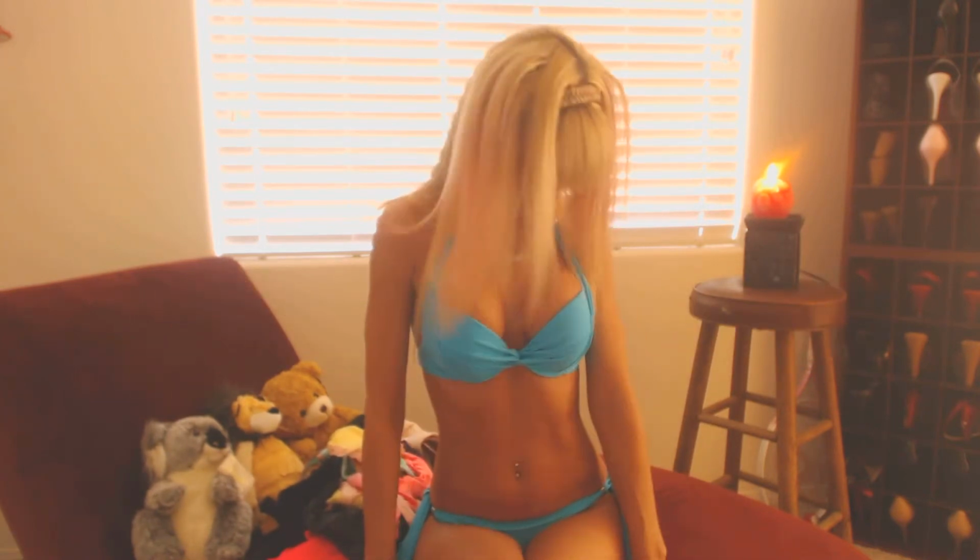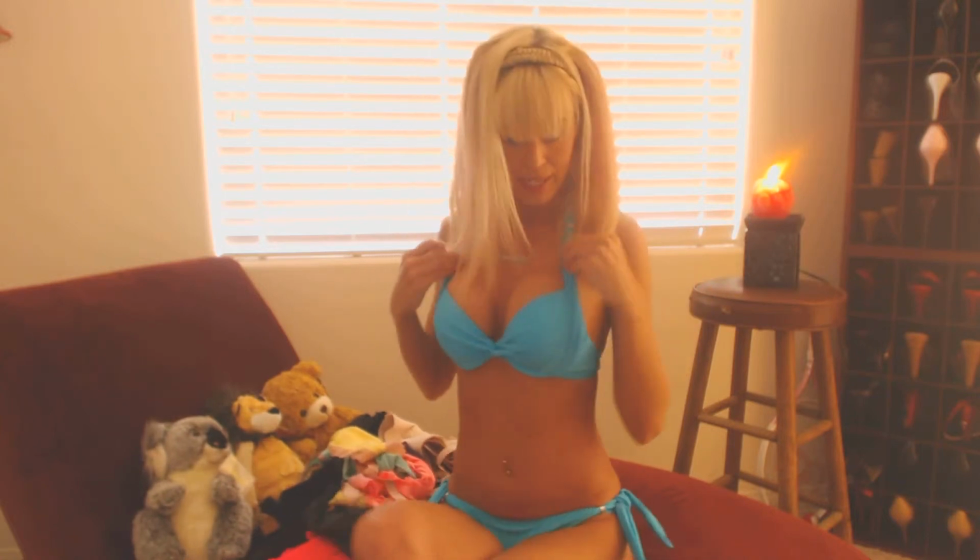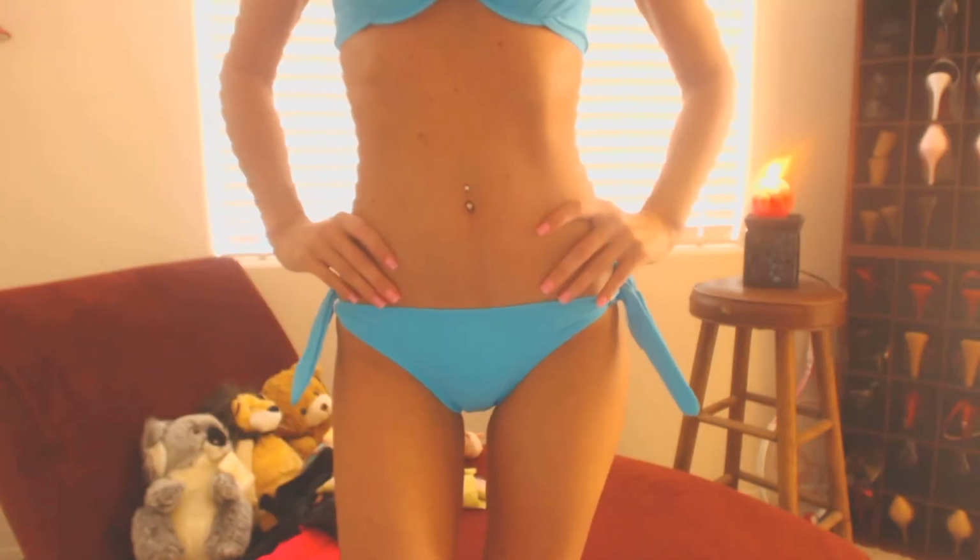So nothing big. But anyway, this bikini looks absolutely amazing. It's like a glove. It makes my tits look absolutely freaking pop out. And the rest of me ain't bad either. So yeah, I'm very, very happy with this bikini.